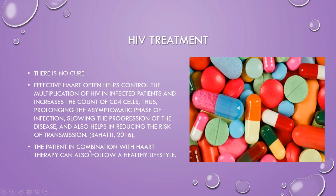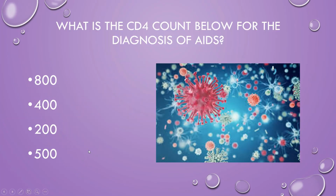All right, so here are some questions. What is the CD4 count below for the diagnosis of AIDS? Well, it's not 800, it's not 400, and it's not 500. So it is 200. Yay.